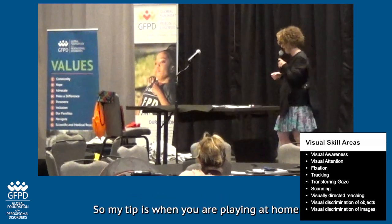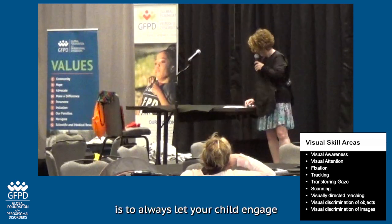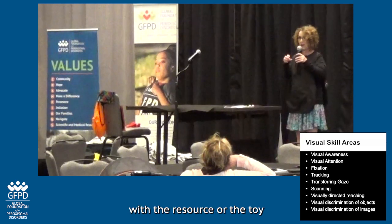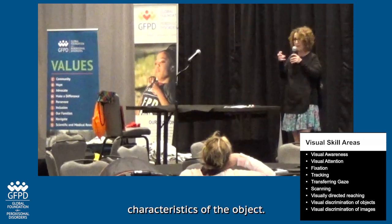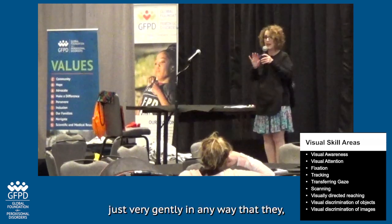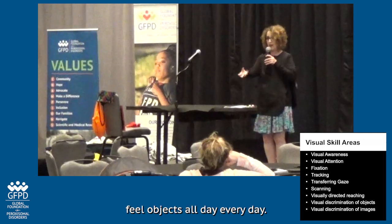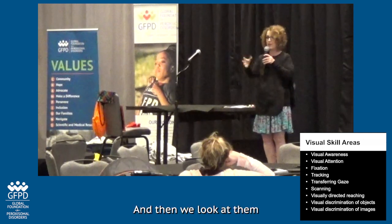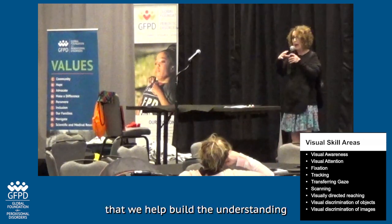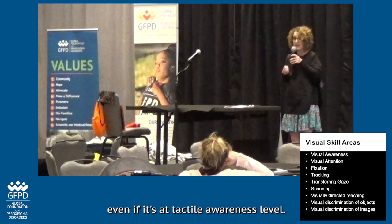So my tip, when you're playing at home and engaging in play, is to always let your child engage with the resource or the toy. Let them play with it, let them feel the characteristics of the object, touch it, very gently, in any way that they prefer. Because we feel objects all day, every day, and then we look at them and explore. So it's really important that we help build the understanding of the characteristics, even if it's at a tactile awareness level.